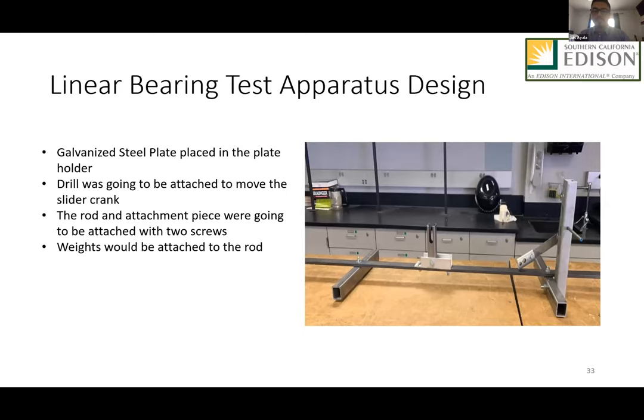For our original design, our plan was to place the galvanized steel plate on the center plate holder that you see there. Once that was securely attached, we also drilled two holes into each of the rods in order to connect them to the slider crank connector. Two screws were going to be used to secure it, and that was going to allow for the slider crank and the rod to still have the angle needed when the slider crank is rotating.